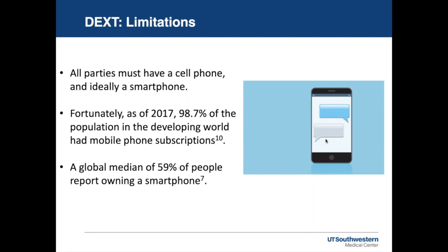The obvious limitation is that all parties involved must have a cell phone without significant restrictions on SMS messaging. And ideally, it would be a smartphone so that they could have the picture involvement like mentioned before. Fortunately, as of 2017, about 99% of the developing world had mobile phone subscriptions. While not all have mobile phone messaging capability currently, SMS messaging from providers will still provide significant coverage that has not been seen previously. Furthermore, we anticipate mobile messaging and internet accessibility in low-income nations to only increase as time goes on.